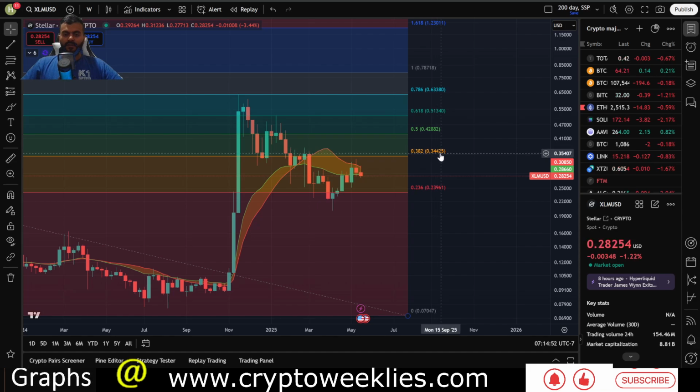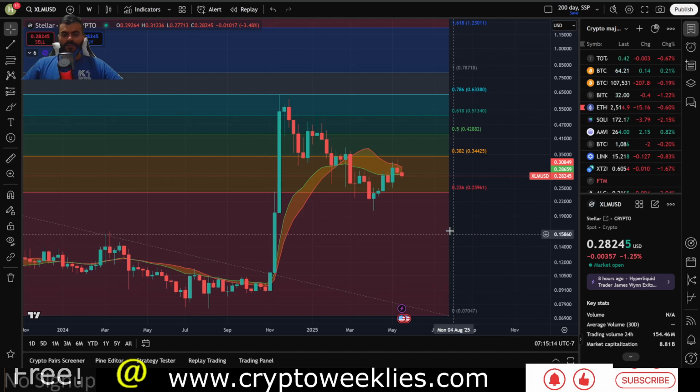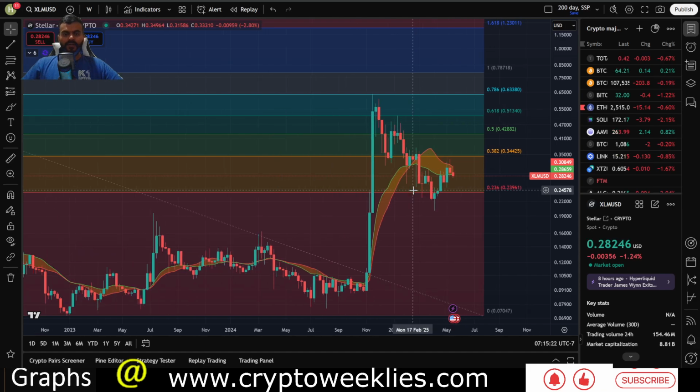If it does, then the 34 cents level is the key level, and then some resistance at around 42 cents, where price did stabilize towards the end of the year, when there was a wider rally in the crypto market in December till about mid to end January of 2025. So the 34 cents and the 42 cents are the key levels to watch to the upside. To the downside, the 23 cents level at the 0.23 fib level, if that holds as a support, if there is a downturn in the market in the coming weeks.